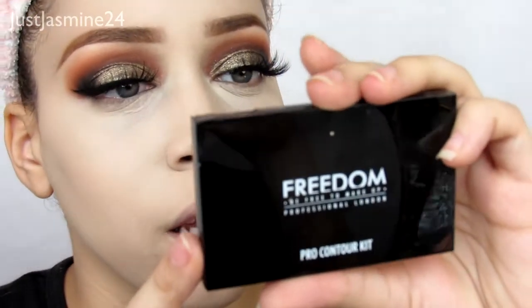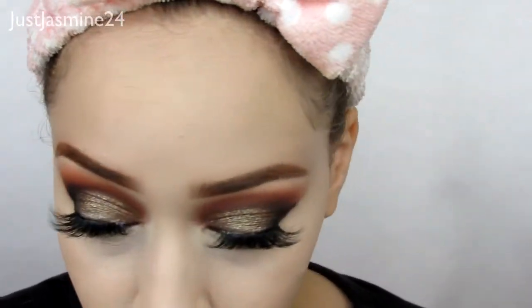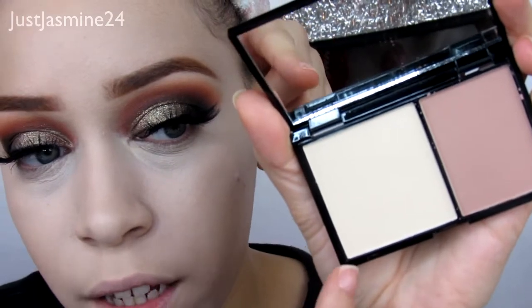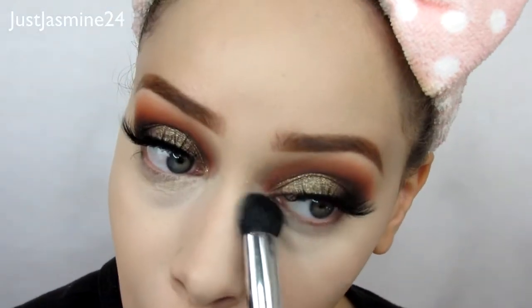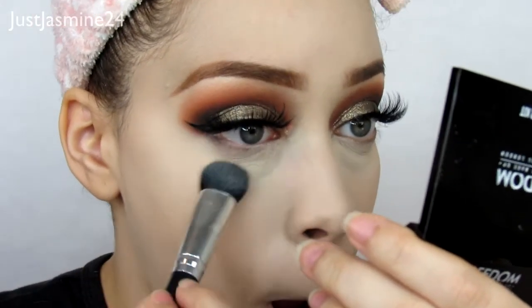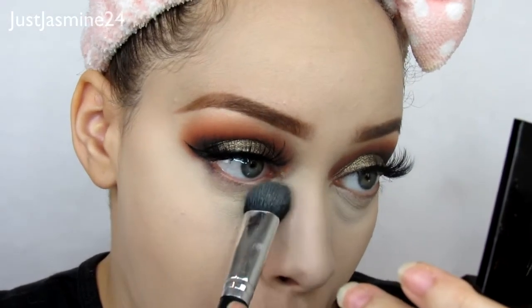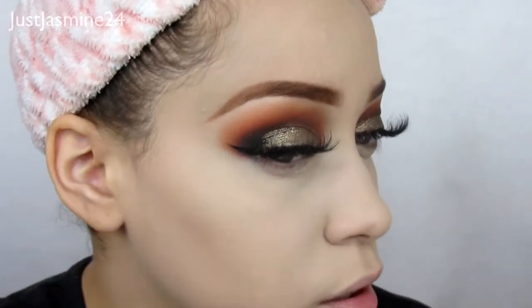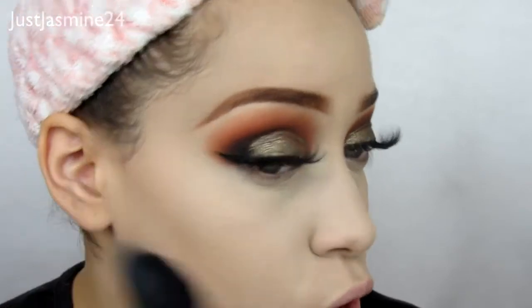So I'm going to take this Pro Contour in Fair, and this was in the Revolution website. So this is how it looks. I'm going to use these two shades. I'm going to use this to set my under eyes, and then I'm going to contour with this shade. I'm going to use the Fit Me by Maybelline loose powder just to set my whole face, because this shade is a bit light for all over the face. So I just want to set my whole face with a translucent powder.